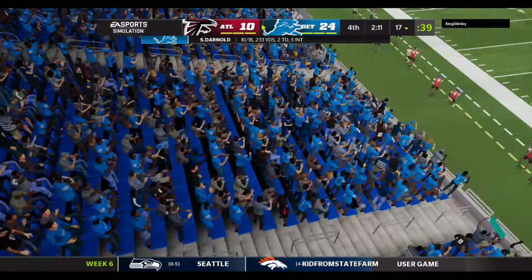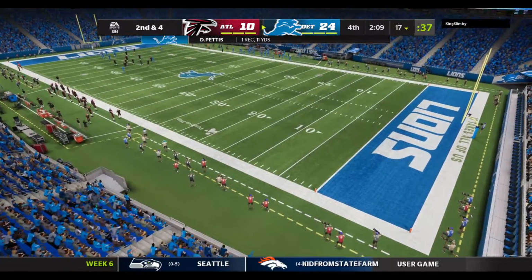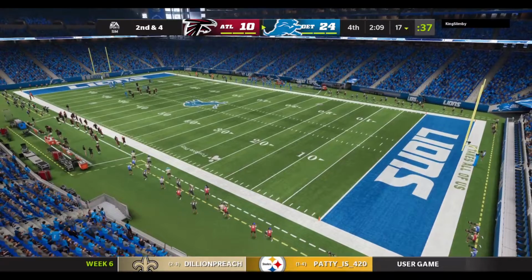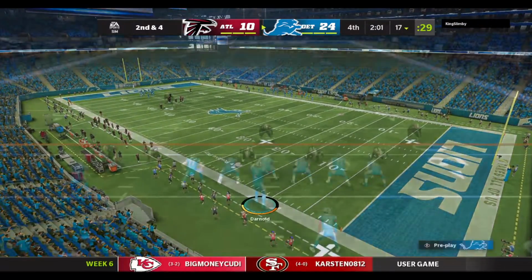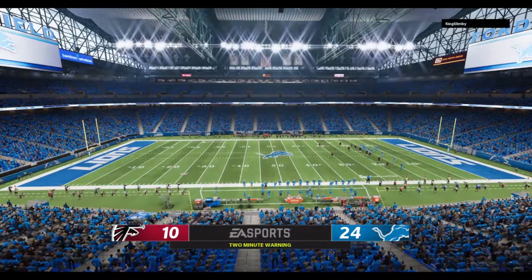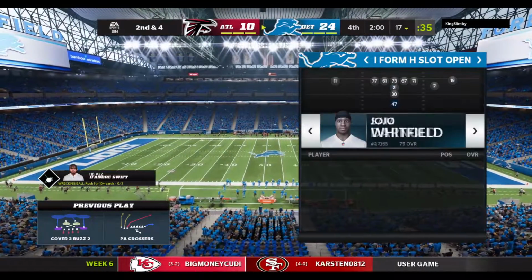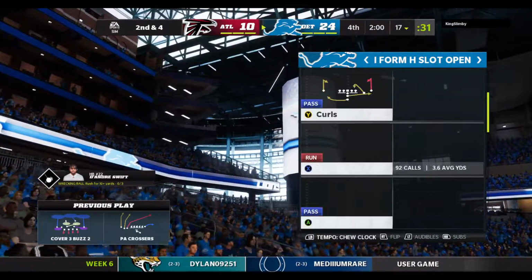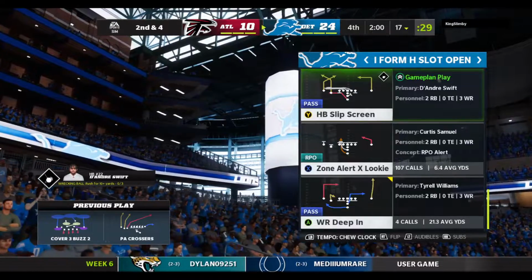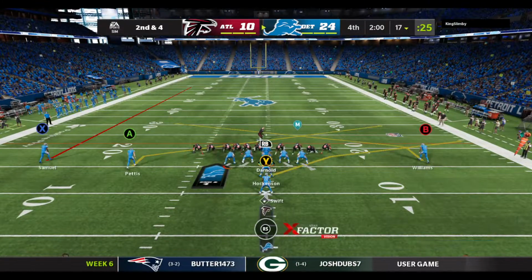There's the Washington Husky. It's Dante Pettis. That's a gain of 11. Would have been a first down if not for that penalty moments ago. 2 minutes left to play in this football game here on EA Sports. So the Lions in possession of the football as we welcome you back.